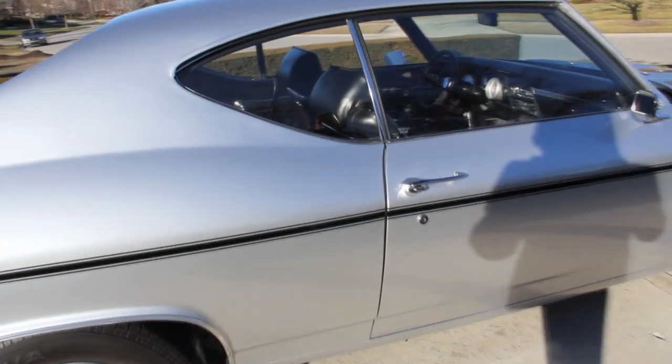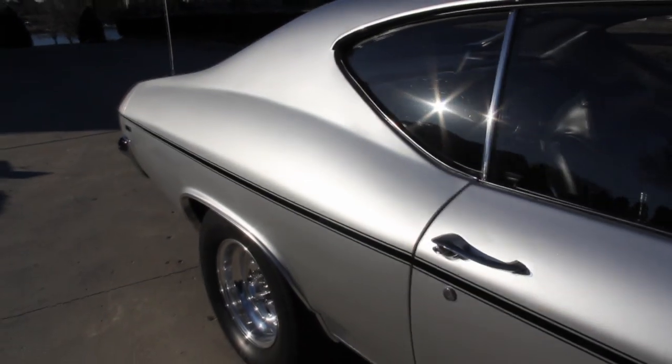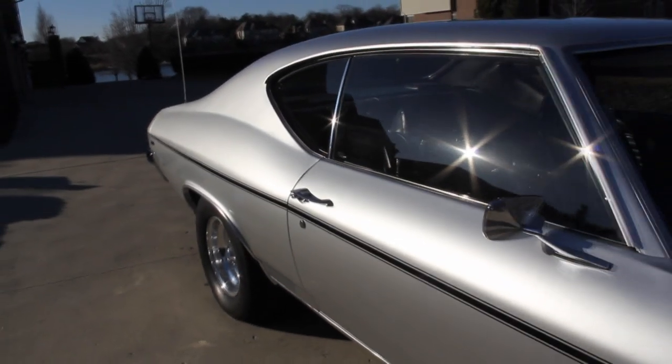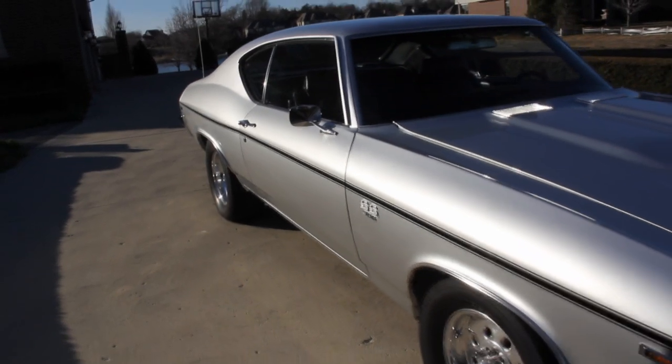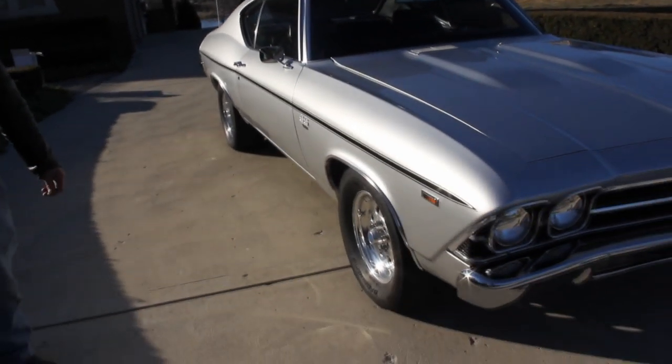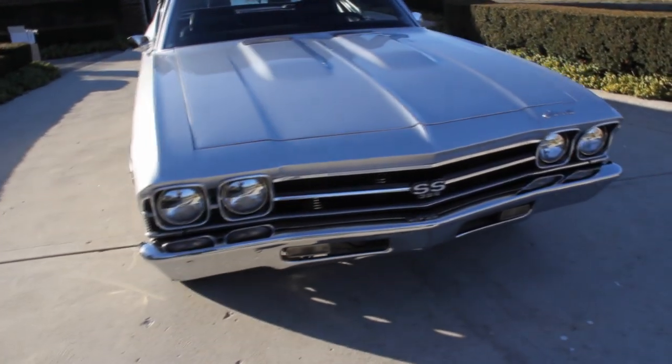Hey, at Vanguard Motor Sales, we have a team of guys checking these cars out to make sure these are good quality hot rods. We are not a consignment dealer. We put out our own money, so you know we've spent the time to make sure these cars are in good working order.